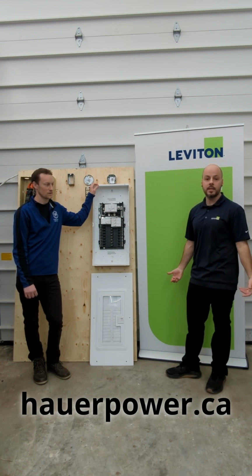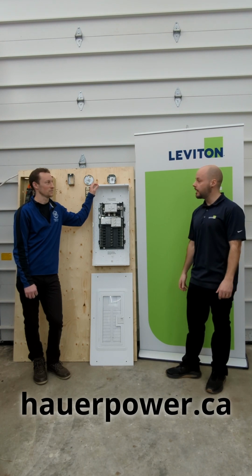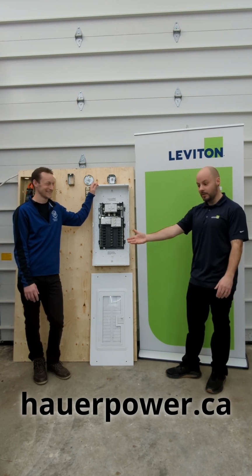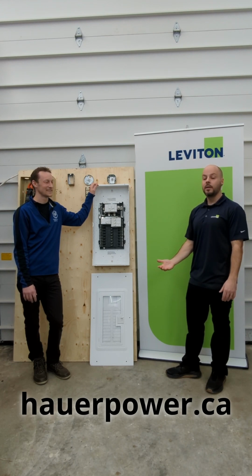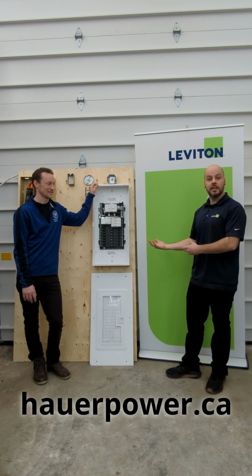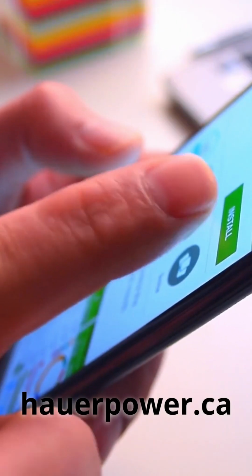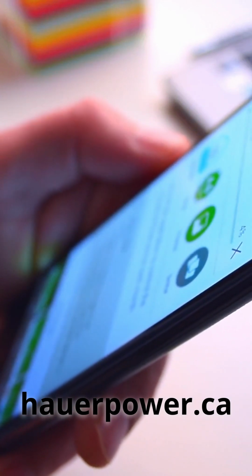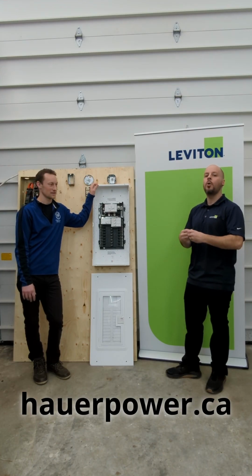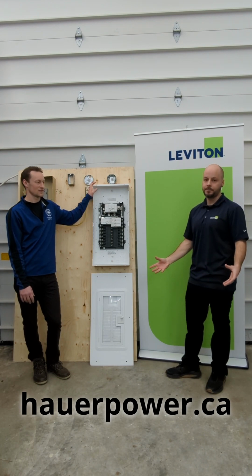Because if you're anything like myself, you get your energy bill at the end of the month, you look at it, you pay it, you put it down. The next month, if it's double, you don't really know why. With a Leviton smart breaker, you can see that running my boiler or having my EV plugged in every night actually costs me this much money. There's no guesswork at all.